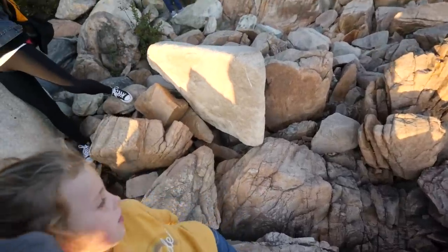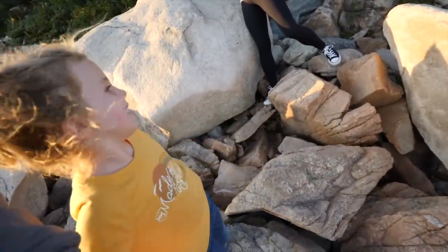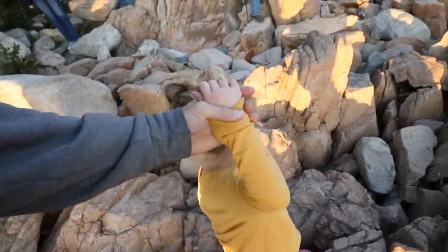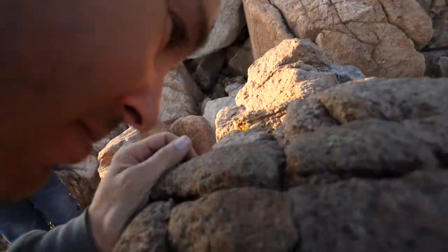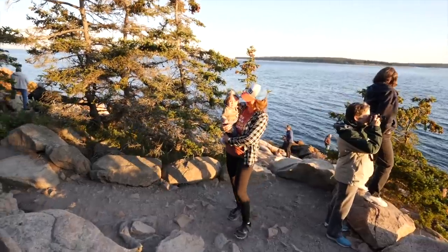This is so pretty. Let me touch those? Touch what? Those. Why do you want to touch them? Because I want to feel like french fries. Oh, you think those look like french fries? All right, let's go touch them. A Happy Meal. Do they feel like french fries? No. Do they smell like french fries? No.